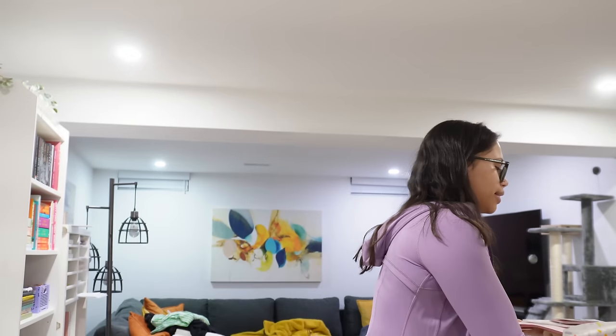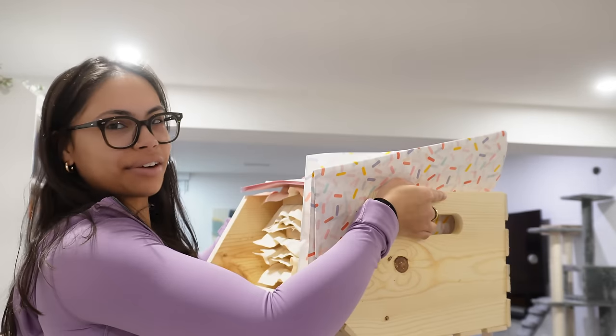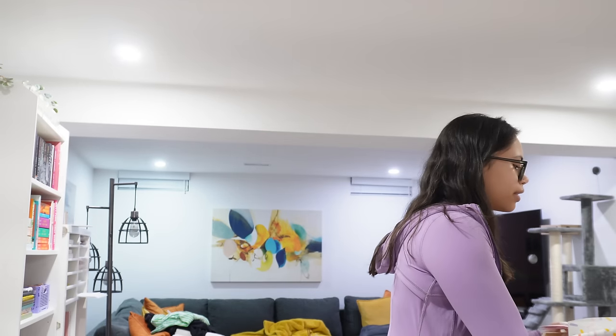I packaged up everything into a crate because I'm working upstairs. It's too cold down here, so I have to prep some stuff down here and then bring it upstairs in order to work in the warmth. So here is my transport crate. I'm bringing everything. This crate I'm going to use for markets, but right now it's going to be my transport crate because I don't want to make like 7,000 trips downstairs.